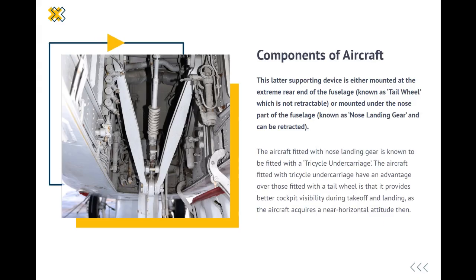This latter supporting device is either mounted at the extreme rear end of the fuselage, known as tail wheel, which is not retractable, or mounted under the nose part of the fuselage, known as nose landing gear, and can be retracted. The aircraft fitted with nose landing gear is known to be fitted with a tricycle undercarriage. The aircraft fitted with tricycle undercarriage have an advantage over those fitted with a tail wheel in that it provides better cockpit visibility during takeoff and landing, as the aircraft acquires a near horizontal attitude then.